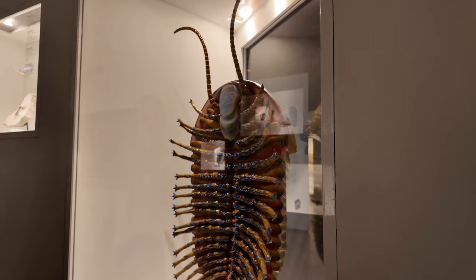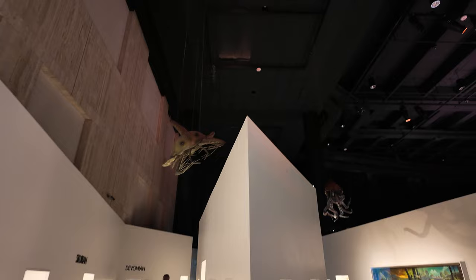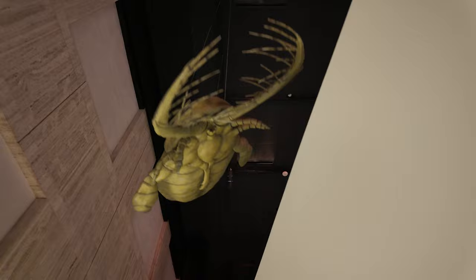You go swimming with that? I think it's okay. Can I crawl up you? Ew! Ew, I hate that. What about this one? That's not that scary. That's super scary. You would? I wouldn't want to swim with that. I think it's like a giant water scorpion.